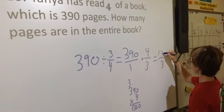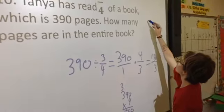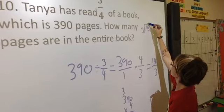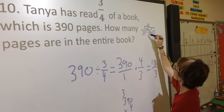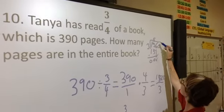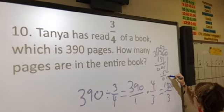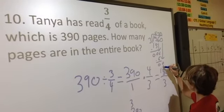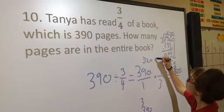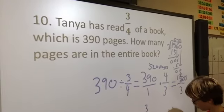That equals 1,560 over 3, and then I get 1,560 divided by 3. And I got 520 pages. Good, so you can see there's two different ways that kids chose to solve this problem. Nice job.